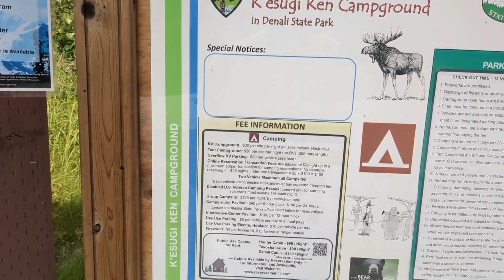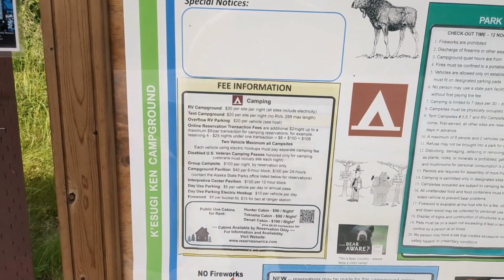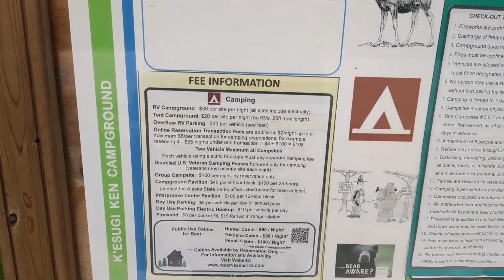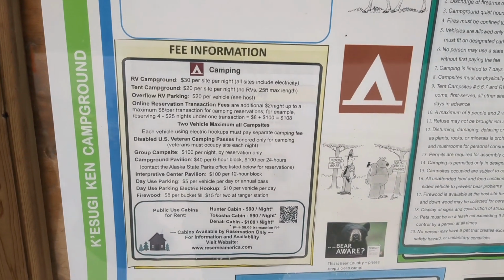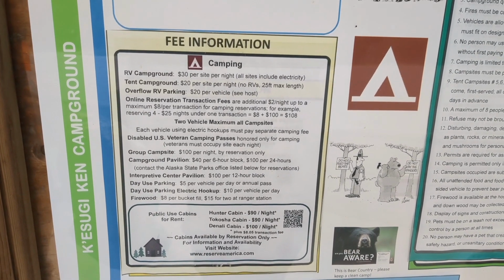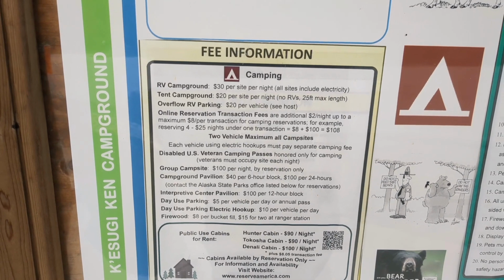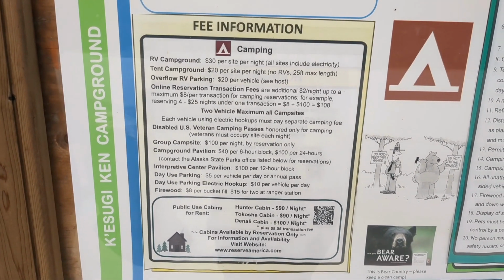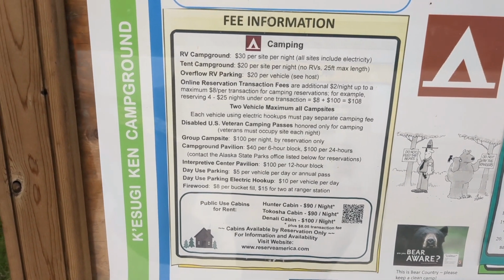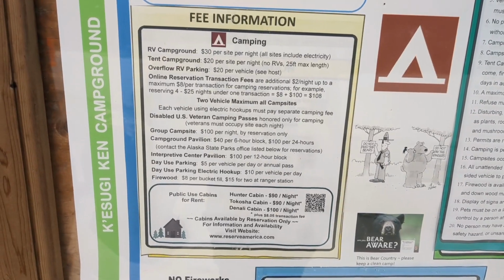It's $30 per night because all sites have electricity. Like I said, this is one of the better campgrounds I'm reviewing. Most of the campgrounds are dry, so they don't have any electricity. But this place does have electric sites for the RV, not for the tent, of course. So it's $30 per night, not 20. There are disabled veteran camping passes, group campsites, just a whole lot of things here for anybody.